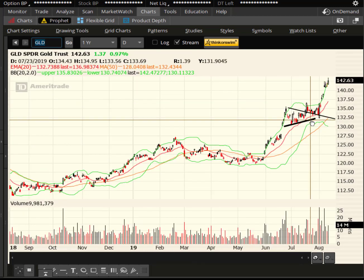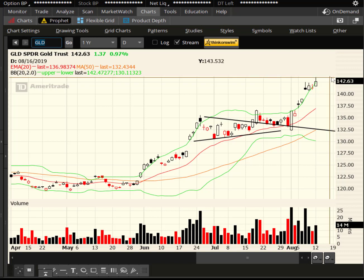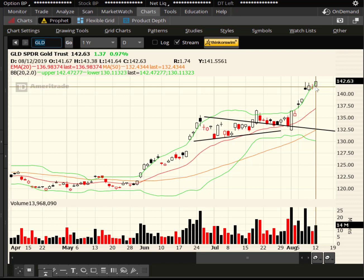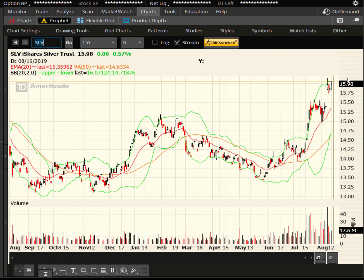Now, I didn't talk about gold, silver, or the miners in the weekend video specifically because I wanted to see how today played out. We had two sideways days after the gap up on the 7th, which would have been Wednesday. Well, guess what? Today we opened higher, closed at new near-term highs. Gold's breaking out. It was up almost 1% today. Silver, on the other hand, SLV, was still up, but it was about 0.5%.